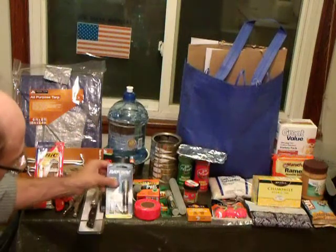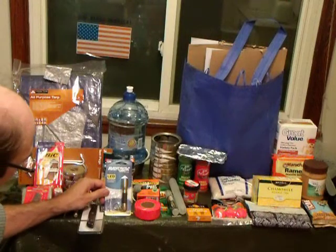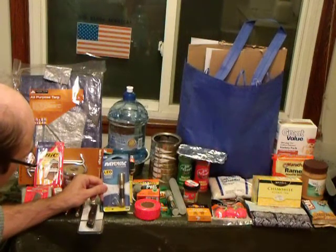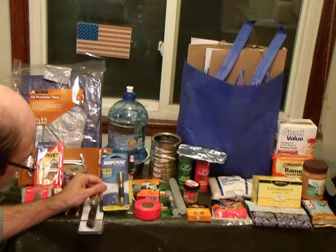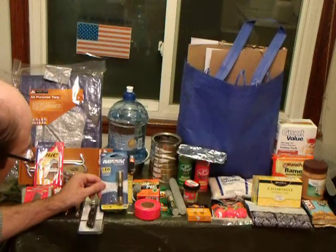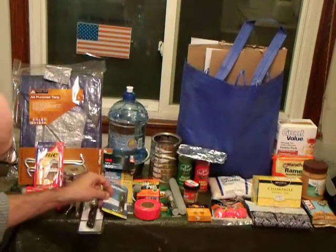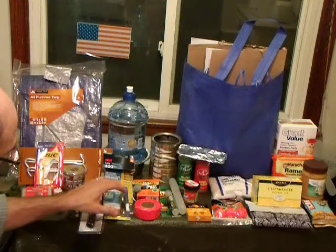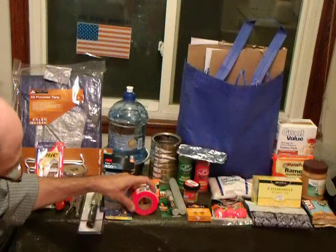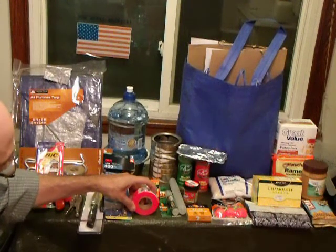Also, I just can't see going overnight without having some kind of flashlight, so I picked up this flashlight, $3.48. It's 5 lumens and will last 6 hours on 1 AAA battery with 13 meters output. It's really pretty good, and of course I'll pick up some extra AAA batteries, just 1 or 2. Got some trail marking tape. It was only $1.